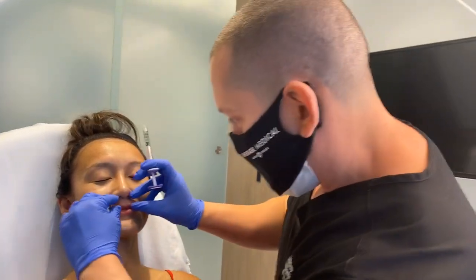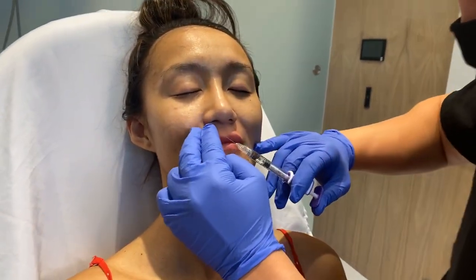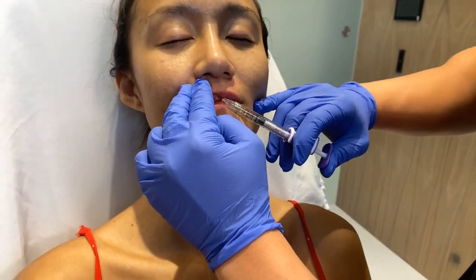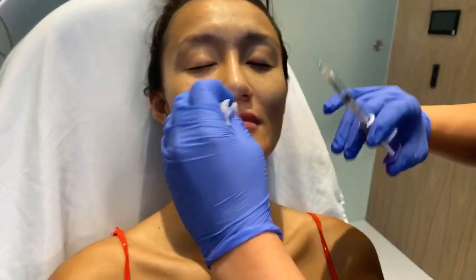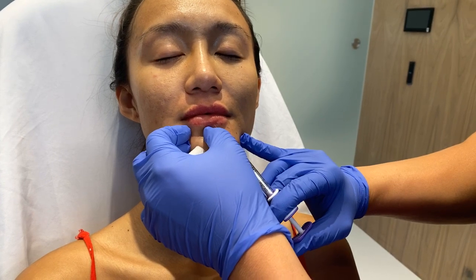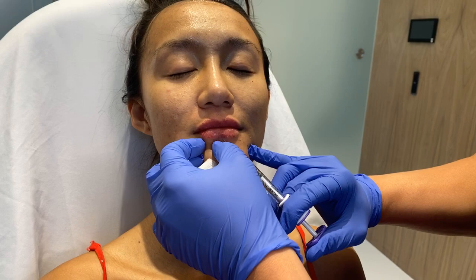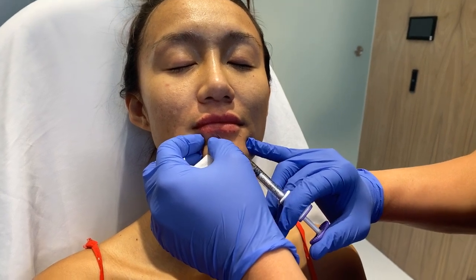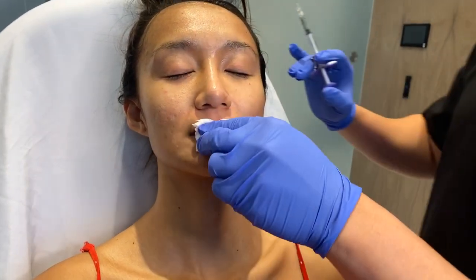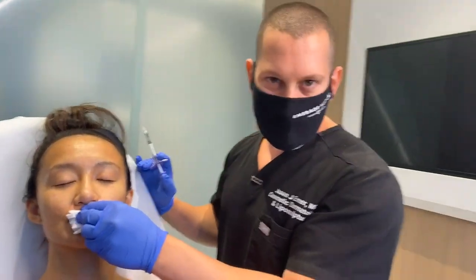So in the old days when I used to do a lot of skin cancer treatments, the lips were a big area where we had to do a lot of protection for bleeding. And bruising, same thing. When you're doing lip injections, you just have to be careful. Going nice and slow helps because there's numbing medicine inside.